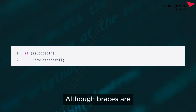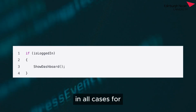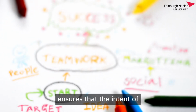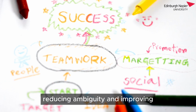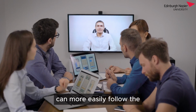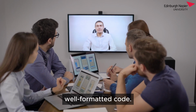Although braces are technically optional in certain circumstances, it is good practice to use them in all cases for consistency and readability. Consistent use of braces ensures that the intent of the code is clearly communicated to all stakeholders, reducing ambiguity and improving the effectiveness of code reviews and team discussions. Non-technical audiences can more easily follow the logical flow when presented with consistent, well-formatted code.